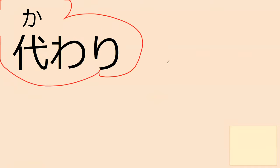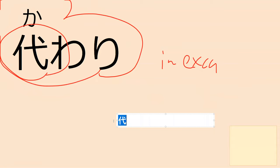And our next word is kawari. Kawari is like in exchange. This kanji right here, you've seen it before as dai, meaning the cost of something. So you can kind of see how that's related, right? You exchange money for a service or an item. So kawari is like in exchange. So rather than doing A, you might do B.